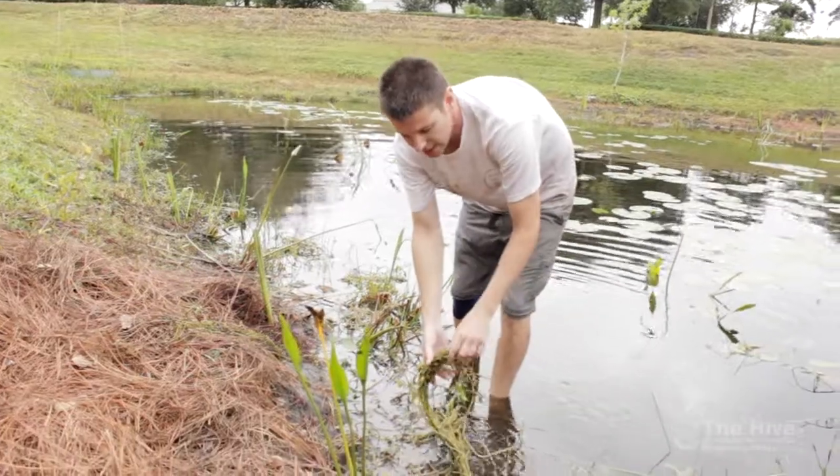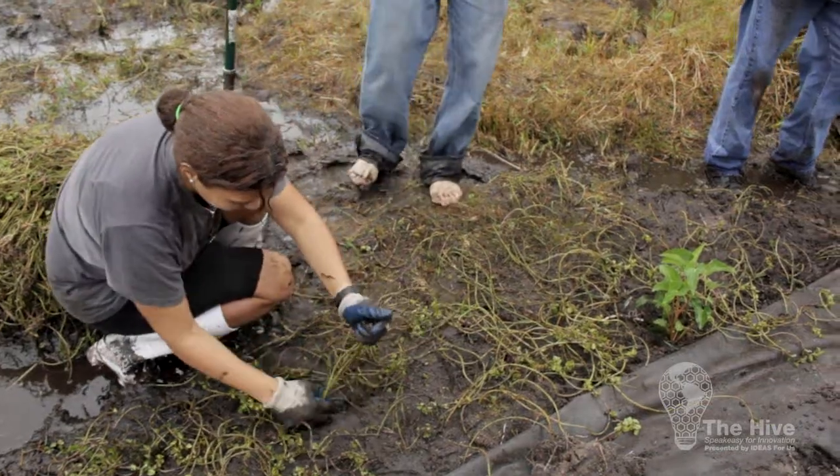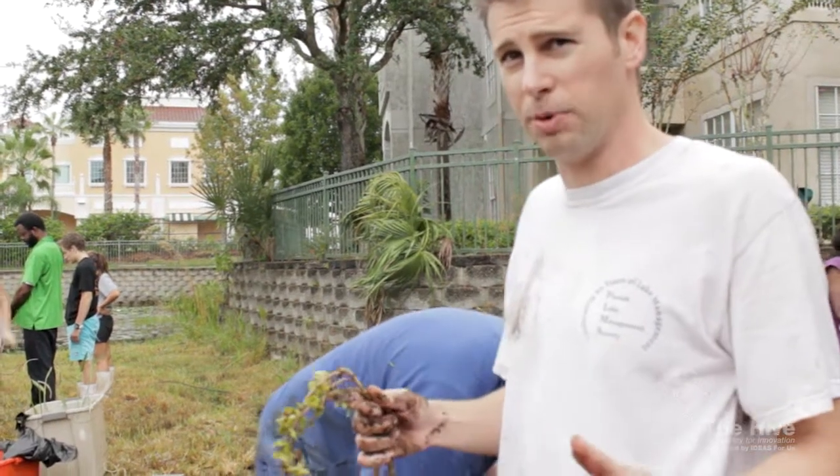And then right when we get into the water, we begin to get some more aquatic species that are kind of ground cover like. And there's only so many that live in these spots. So being right next to the water, in the water, is kind of a hard place to live.